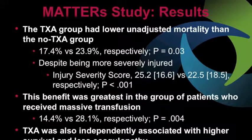So some of the results, the TXA group had lower unadjusted mortality than the no TXA group, and that's 17.4% versus 23.9% respectively. So that's pretty significant with a p-value of 0.03. So pretty interesting number. And this was despite being more severely injured. So their injury severity score of 25.2 versus 22.5 in the TXA versus the non-TXA arms with a p-value of less than 0.001. So pretty significant numbers.